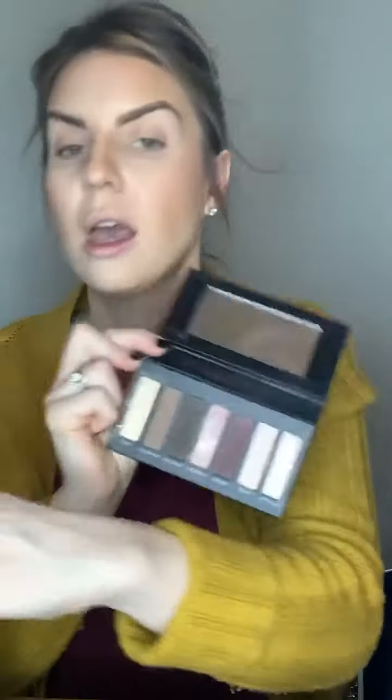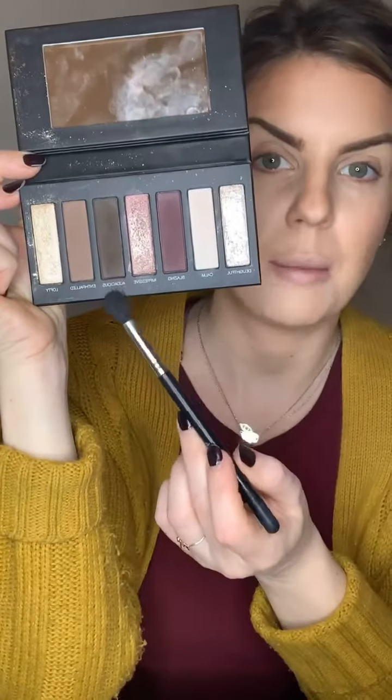Okay, so we're going to do a very simple eye. I'm going to use palette 6 today because I am obsessed with palette 6. I saw a bunch of you bought these on the website when they were on sale this week. So I kind of just want to do a bunch of tutorials with them because they're so amazing to use. I'm going to go in with this.